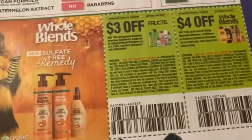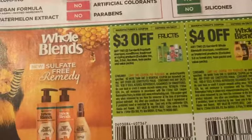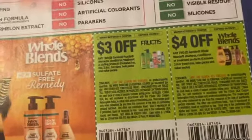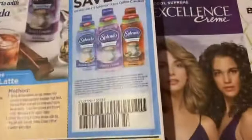So in this one, we do have the hair care. We have two on Garnier Fructis, okay? When you buy two, $3 off. Then we have Herbal Essences, okay? When you buy two, you get $4 off. Okay, let's get it. We just talked about this coupon. We just talked about this one.